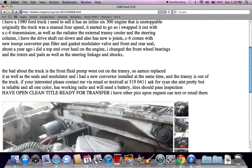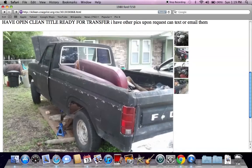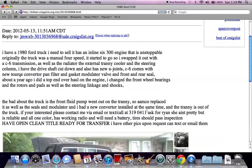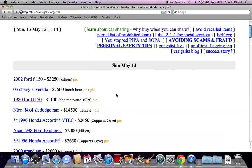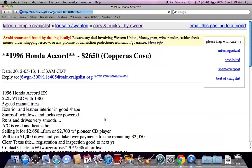And that's not the only option. Here's a 1980 Ford F-150 for $1,100. When cars are this old, it's always a good idea to make certain that the vehicle runs. If you're looking for a vehicle that runs and you're finding cars for under $1,000, sometimes it's the case that they're just selling the vehicle for parts, or they're going to sell it to somebody who's a mechanic. So you might want to give them a call or text them or whatever you want to do and make certain that you're going to buy a vehicle that runs. You don't want to drive all the way out to somebody's house and find out that they're just selling a vehicle solely for parts.